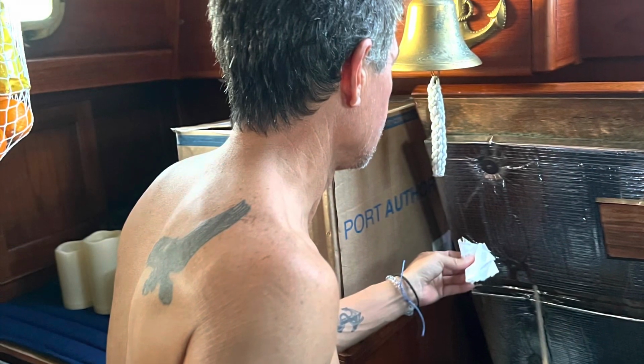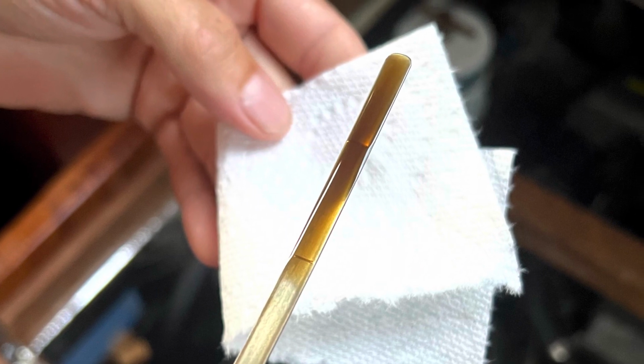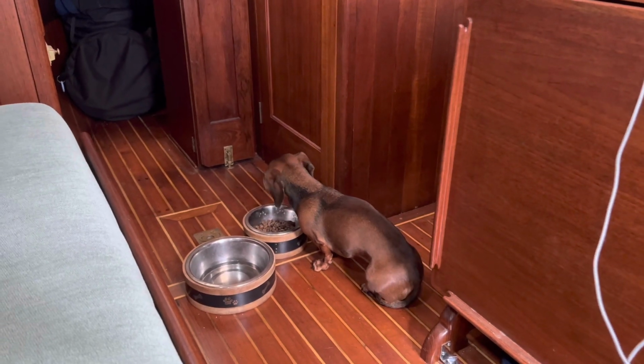This is Drew. He agreed to go with me and would be my first mate for this trip. We checked all the engine fluids, including the oil. Coco had her last meal at anchor.